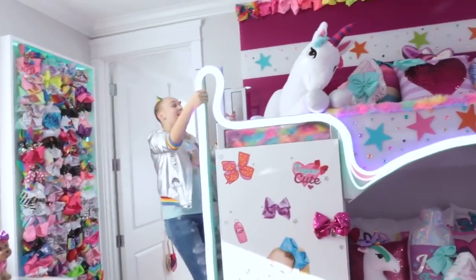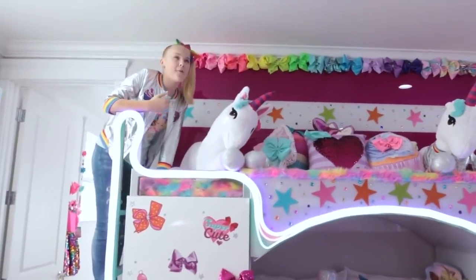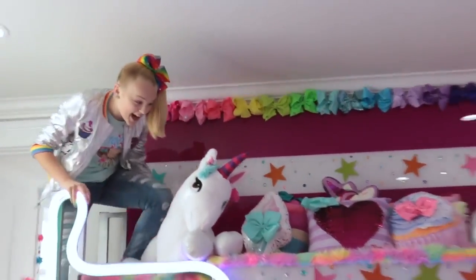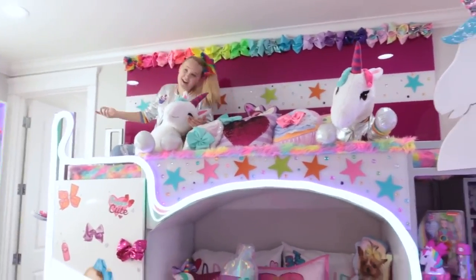This is probably my favorite part about my brand new room, is I have always wanted bunk beds. I had bunk beds when I was little, but I was like, I want something on top, but I just want a bed at the bottom. And that is exactly what I got. It's just kind of like a little lounge sitting area. You know, I could watch TV with my best friends. I could chill. I could hang out. I could film videos, anything I wanted.